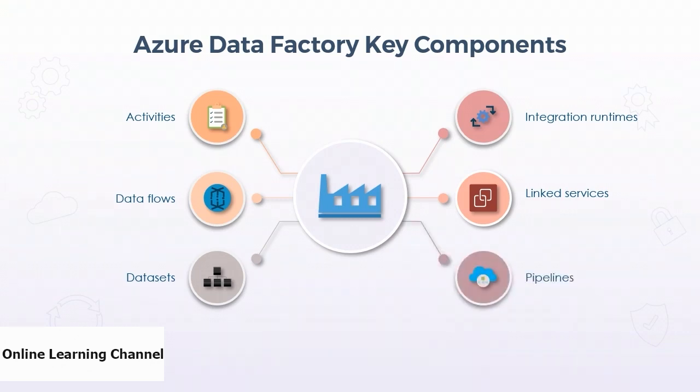And finally, we have pipelines. A data factory might have one or more pipelines. A pipeline, we hear it a lot. A pipeline is a logical grouping of activities that performs a unit of work. Together, the activities in a pipeline perform a task. For example, a pipeline can contain a group of activities that brings in data from an Azure Blob, then runs a Hive query on an HDInsight cluster to partition the data. The benefit of this is that the pipeline allows you to manage the activities as a whole, as a group, instead of managing each one individually. The activities in a pipeline can be chained together to operate sequentially, or they can operate independently in parallel.